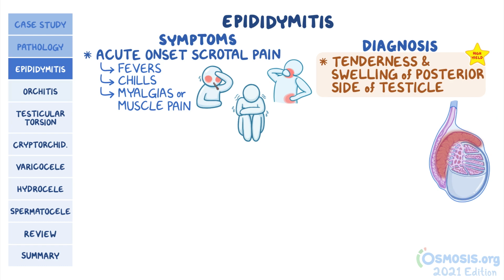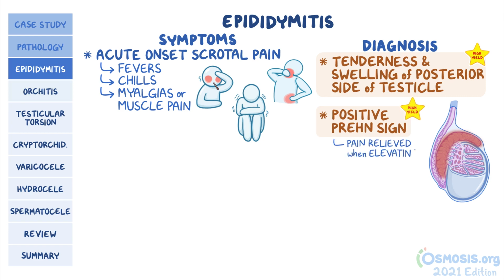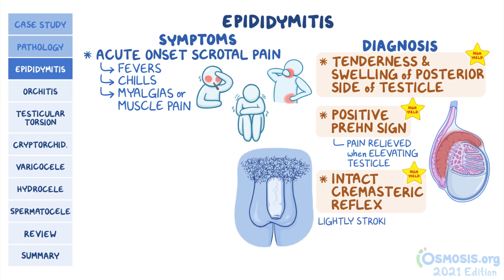For your exams, remember that a telltale sign of epididymitis is a positive Prehn sign, meaning that the pain is relieved when elevating the testicle. In addition, individuals with epididymitis typically present with an intact cremasteric reflex, so lightly stroking or poking the superior and inner part of the thigh elicits a contraction of the cremaster muscle, causing the testis to elevate ipsilaterally.